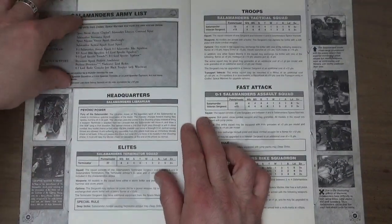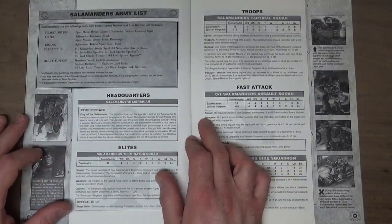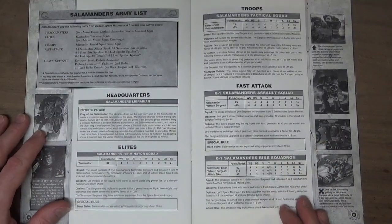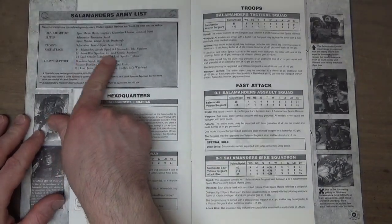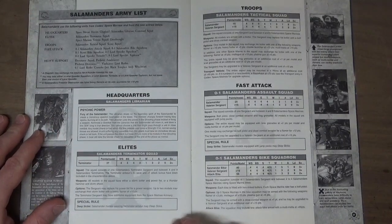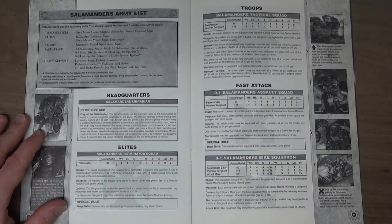So once again, you're only allowed these. And there's a whole bunch of 0-1s here. That's crazy. Yeah, 0-1, 0-1. Huh. So every fast attack choice is a 0-1 option. Crazy. And they can't have any of the normal ones from the normal codex, so literally you're only ever allowed to take one of each. What if you were playing a large game? I guess back then they didn't even consider that.